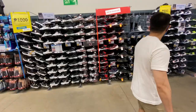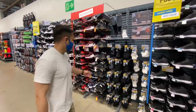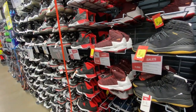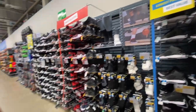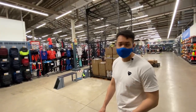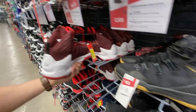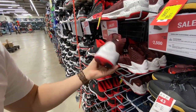Kinesiology tape. What? They even have basketball shoes? Basketball shoes here for 2.5, 2.1, 1.3 even. Oh wow, that's intense. So if you're on a budget and you're looking for basketball shoes and you're not really concerned about branded stuff like Nike or Adidas, they have their own brand here. It's their own brand. Decathlon talaga siya.